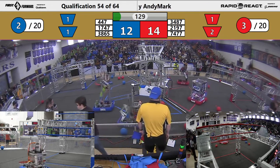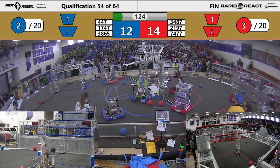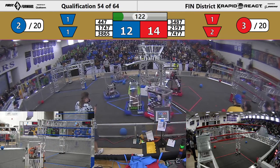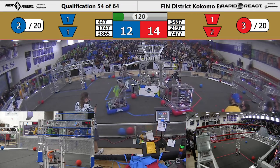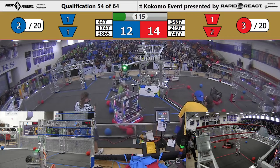Robots hunting for pieces of cargo. Here comes a refrigerator playing up against defense. Let's see how we do. Bang. They're pushed along. They got to watch out for that intake, though. So they turn around and use the backside.